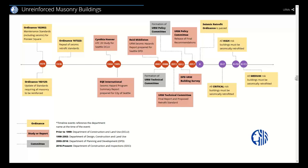Our most recent policy effort started with the formation of a technical committee in 2008 to look at what a standard would be if we were to require retrofits. And then we had a policy committee formed in 2012 to look at what a policy would look like and how we would implement that. And then those purple boxes show a projected timeline from the date we would implement a policy, which we have not done yet. And I'll talk a little bit more about that here.